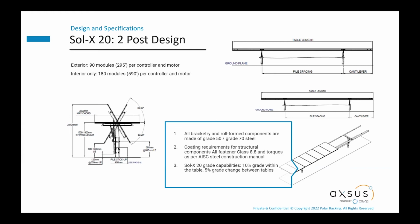1.2 meter, and we can make it, this is our standard design basically, but if you would want to go higher or lower, we can accommodate that for you. Next slide, please.